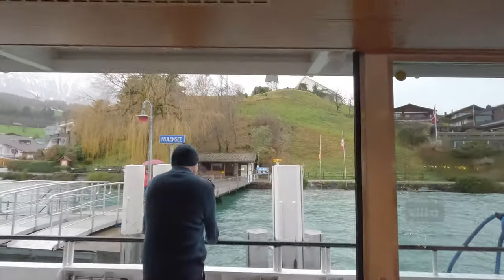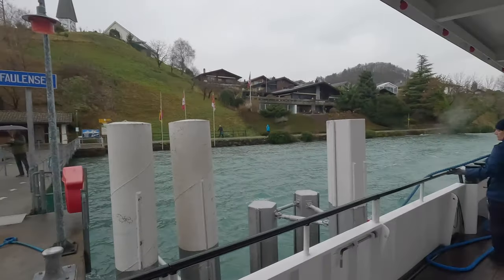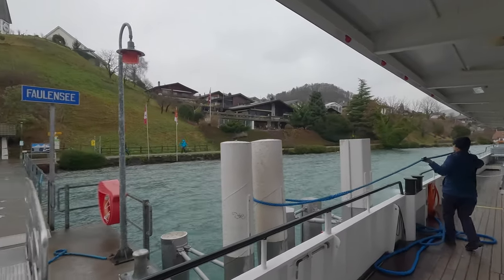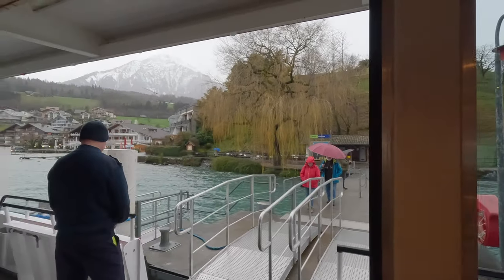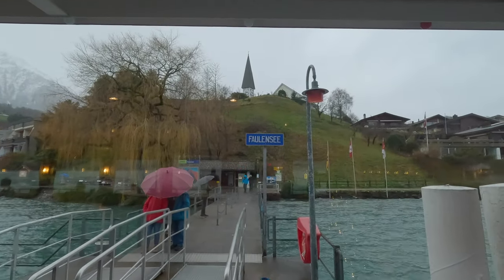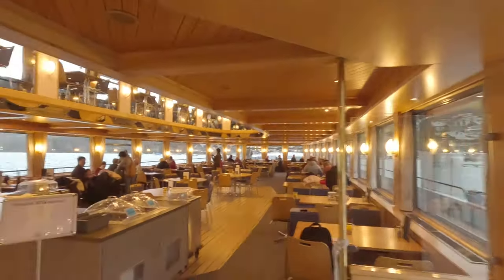Next, we arrive at Faulensee, a tranquil village named after its small lake. Watch this cool trick. They hook the boat up with this giant rope to keep it steady in every weather. Now, let's head back to the other side for a different perspective.